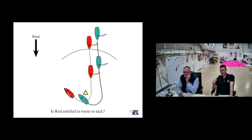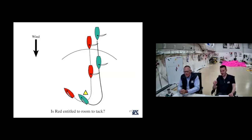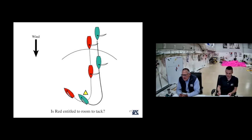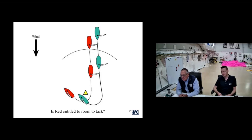Okay. So leeward mark rounding here, a right hand turn around a leeward mark. Is red entitled to room to tack in this situation? No. Definition of mark room: the boat entitled to mark room, which is red, is not entitled to room to tack unless she is overlapped to windward, inside and to windward of the boat giving her mark room. And here she's outside and to leeward. So that's absolutely right. She's not entitled to room to tack.